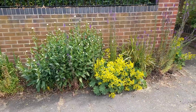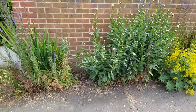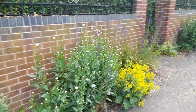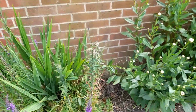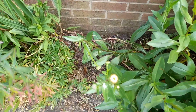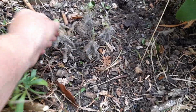So there we go. I'm not sure how long that's taken me. Probably about an hour and a half, but I think it looks a lot fresher. There's just room in there for air to circulate. I mean, this is how drowned out the plants have got. That's a little lavender in there.